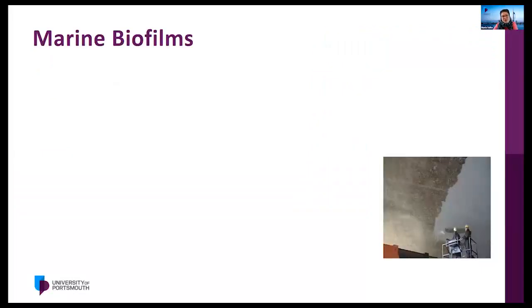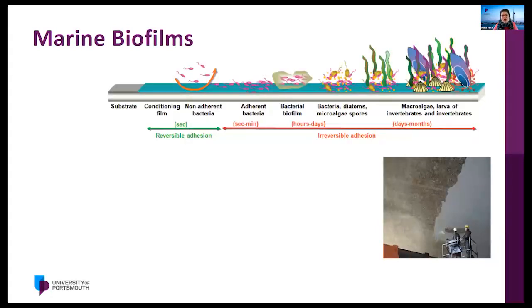So marine biofilms, I'm aware that you will know what biofilms are, but I'm going to slightly introduce marine biofilms because they're slightly different. First of all, they are very, very complex. This is the process that takes place in the marine environment when you have an initial attachment of bacteria within seconds of exposure. Later on, you will have the incrustation within the EPS and the biofilm formation and recruitment of other microorganisms like diatoms and other protists, followed by the culmination of other larger macroorganisms like microalgae, larvae and so on.